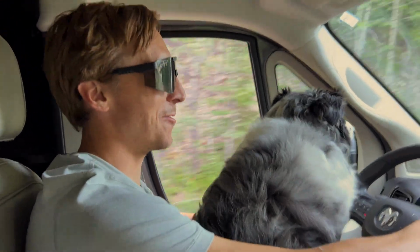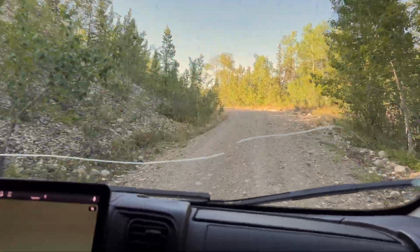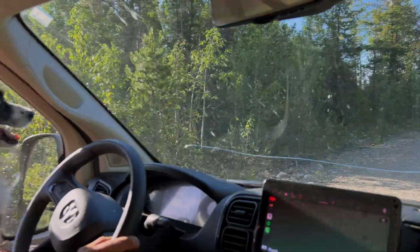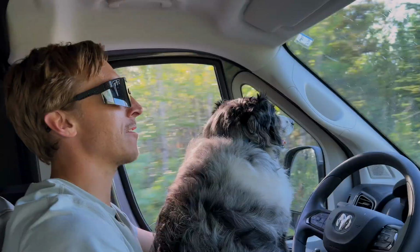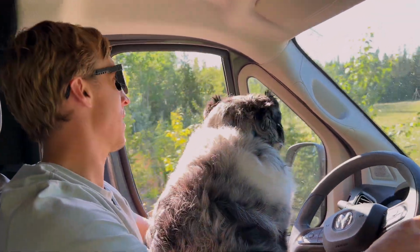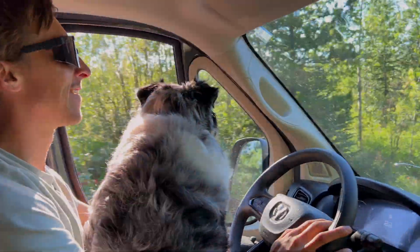We're spinning out. We're going up this hill so steep. It wasn't so bad going down. Going down it doesn't seem that bad, and then you're going up and you start spinning. I'm like, oh boy, we better put her down. And he had Sprocket on his lap, but we couldn't slow down, so we were just giving her.